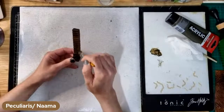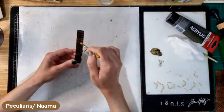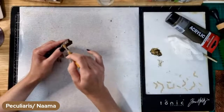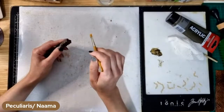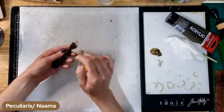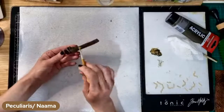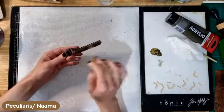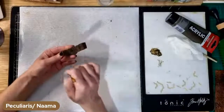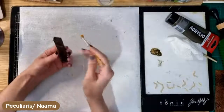Okay. Do I need more? Possibly. Would matter if you, yeah, exactly. So, because in this case, I am planning on building our furniture and everything, then I don't need to worry about the scale.